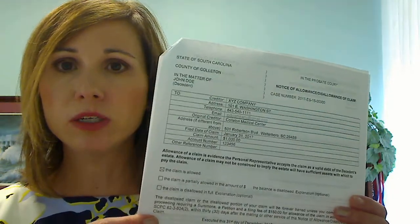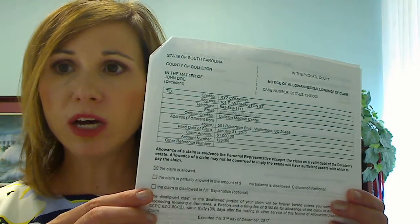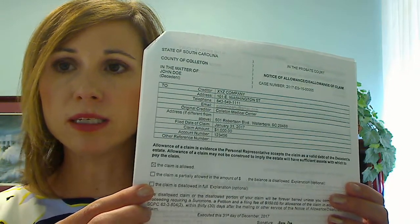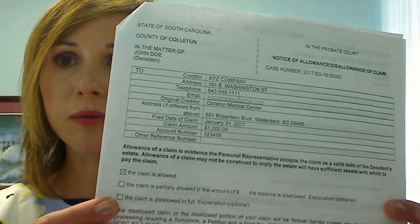If you have a question about the claim, you don't think it's legitimate, it's already been paid, it's the wrong amount, whatever the case may be, if you're not able to determine that it's a valid claim and you think it's invalid, you have some other options. Either you can mark that it's partially allowed and partially disallowed, or you can say that it's disallowed in full. Disallowing a claim is saying that you think there's a problem with the claim. It's not about whether or not you can pay the claim. If you disallow a claim, it then puts the ball back in the creditor's hands to then file a petition for allowance of that claim. If we receive a petition for the allowance of that claim, then we will have a court hearing on its validity and whether or not you will be ordered to pay it.